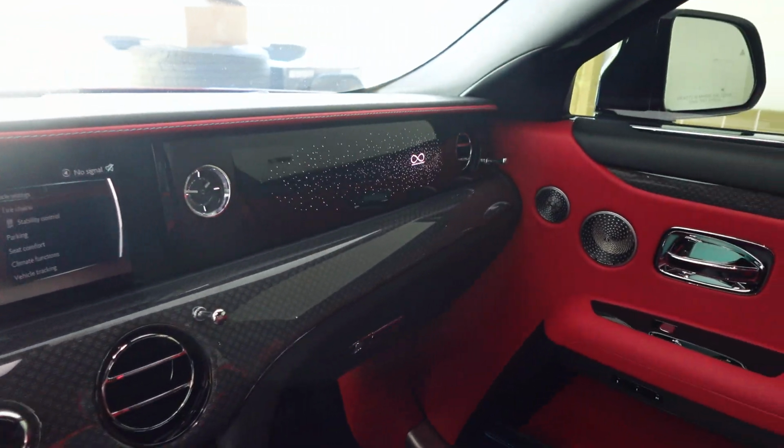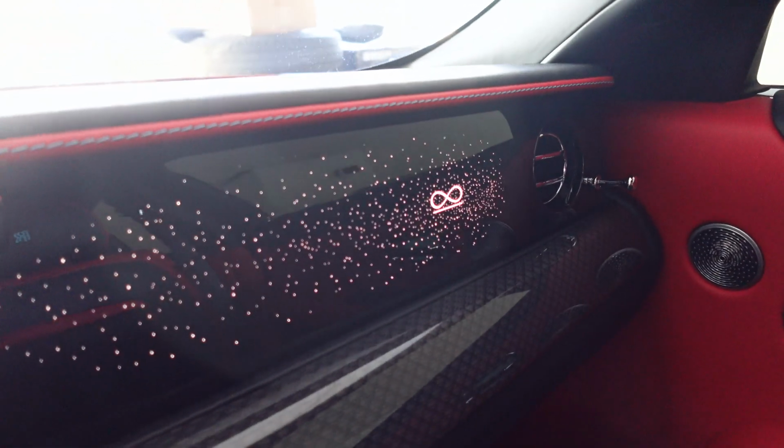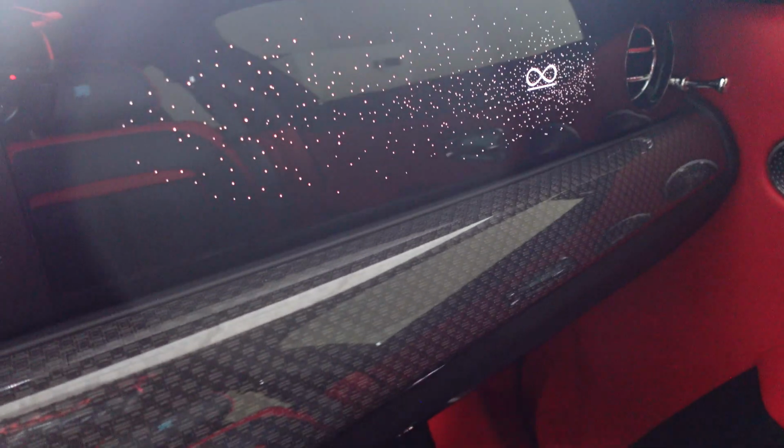Overall, absolutely stunning. You've got the Infinity badging right there. Look at that starlight. It's gorgeous. And look up here. Just absolutely beautiful.